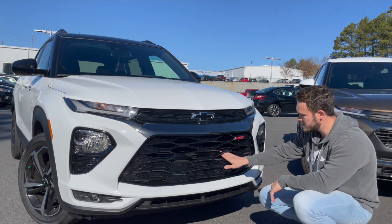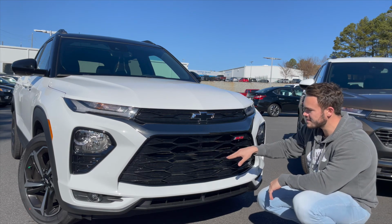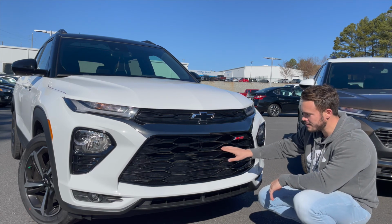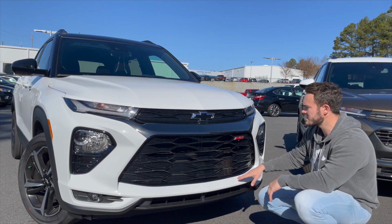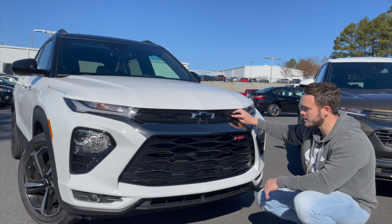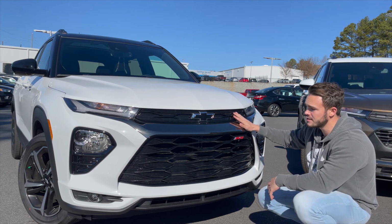Notice how much inlet there is on this grille. There's actually quite a bit. The bottom part is going to be all filled in with plastic, something that you'd expect. And then this is actually completely plastic. This is not hollow at all.